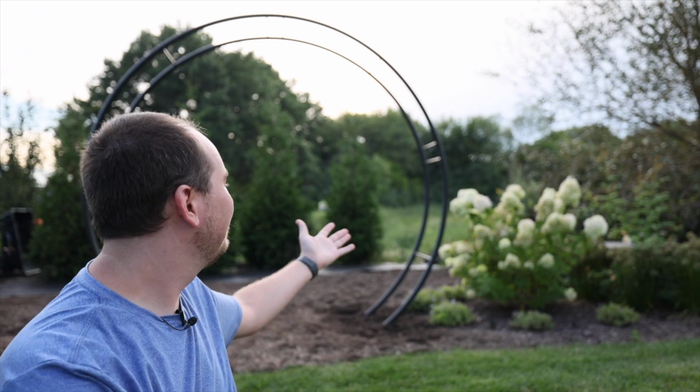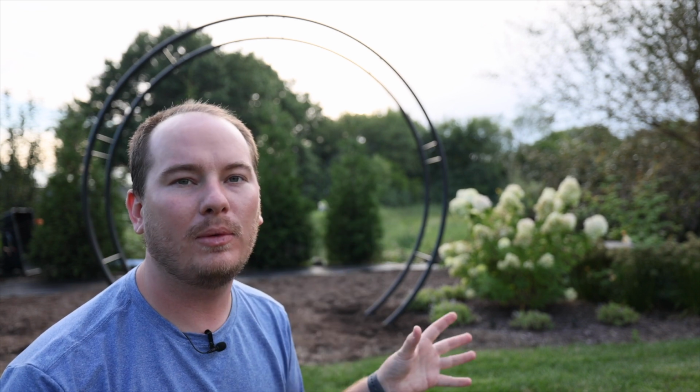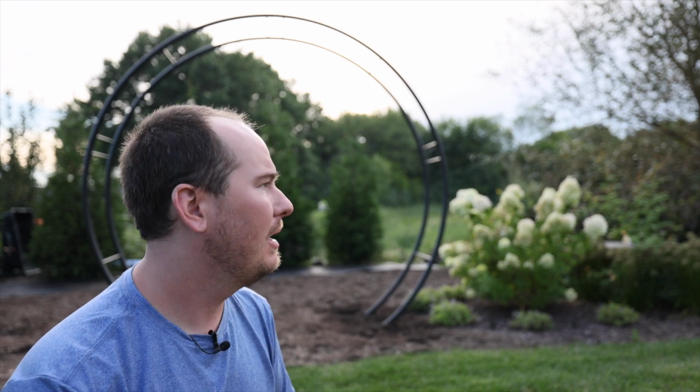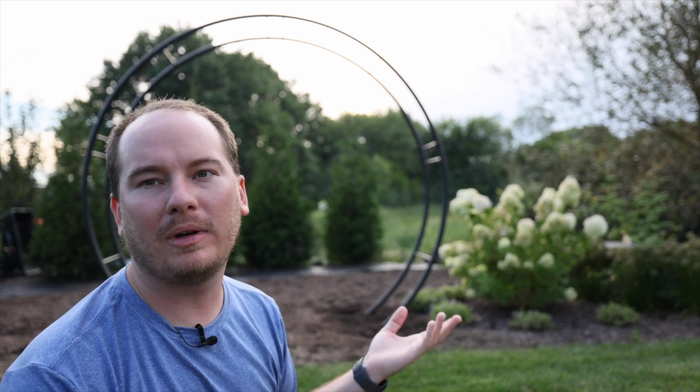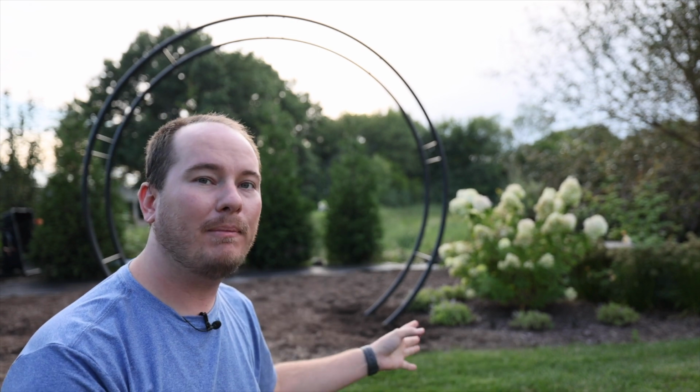And here it is. I decided to put a moon gate in my garden because I would like to grow some roses up on it. It goes along with having some winter interest in the garden, as I mentioned. So although what I will be growing on it will not be blooming in the winter, at least there's some structure here in the back middle of the garden.